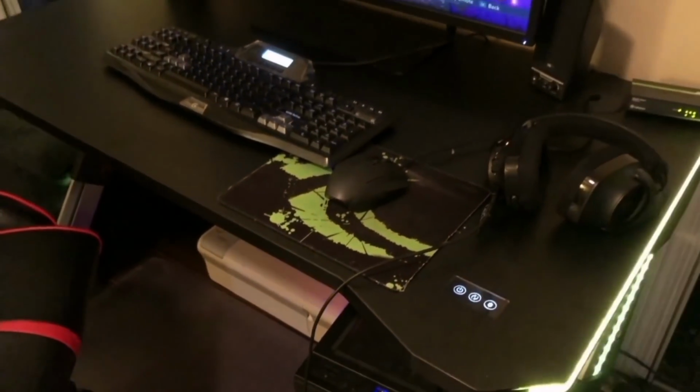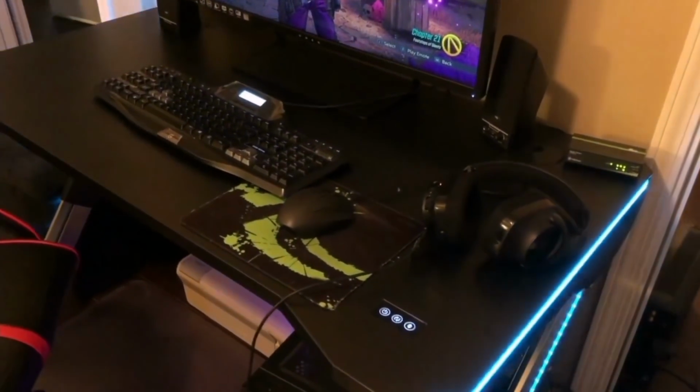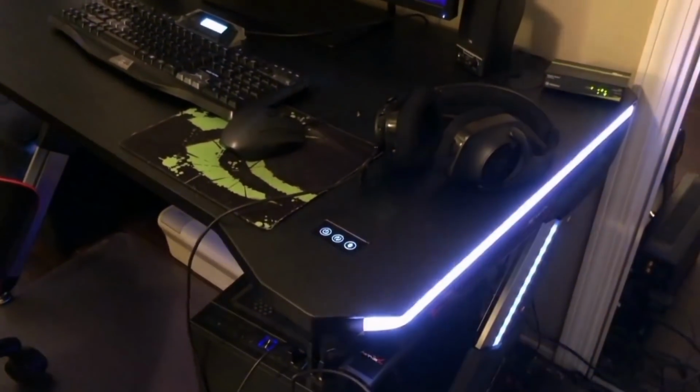Right now, this gaming desk retails for $399. I think that's a decent price for what you get. It's got the cool RGB light.